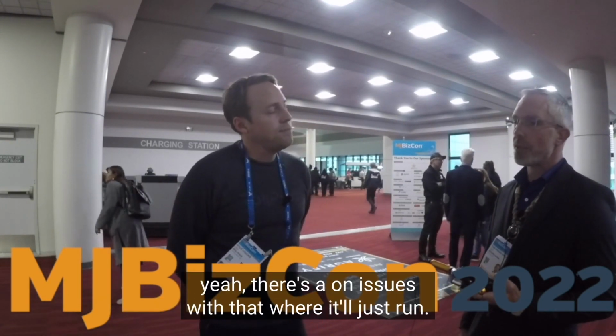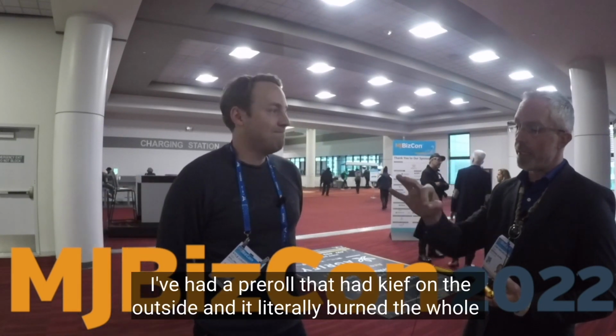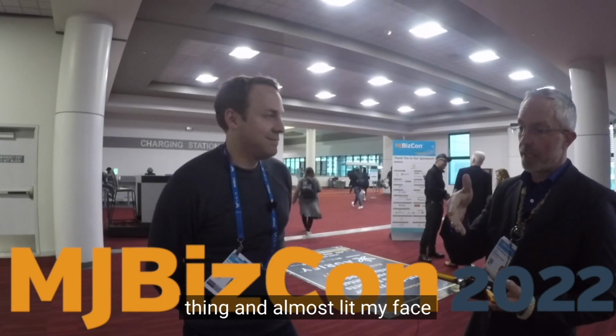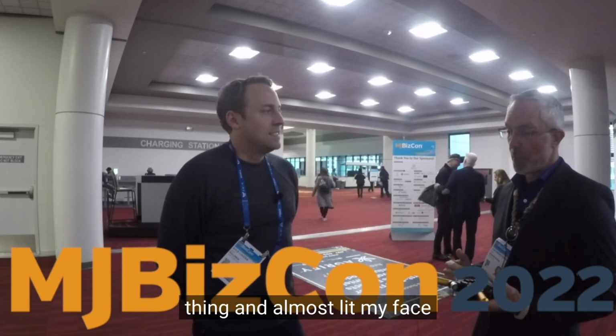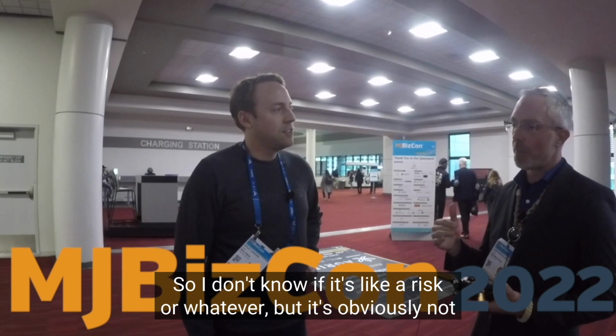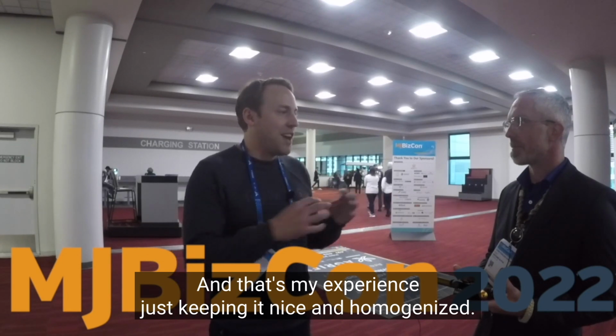Yeah, there are a lot of issues with that where it can just run and follow the foil all the way down. I've lit a pre-roll that had heat on the outside, and it literally burned the whole thing and almost lit my face on fire. Like it was black powder or something, it just caught fire. I don't know if that's a risk or whatever, but it's obviously not a very good user experience. Right, and my experience is to just keep it nice and homogenized. And you also want good airflow, so doing it that way helps with that.